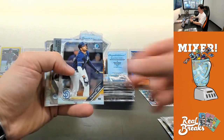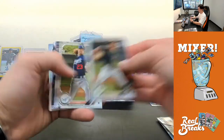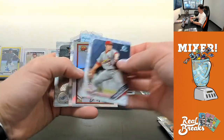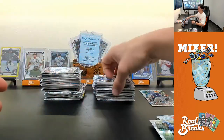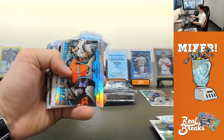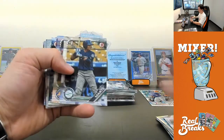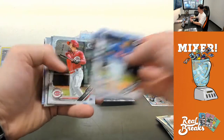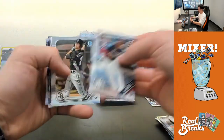One out of her box. Tatis Prospect Chrome for the Padres. It's a sweet Shohei insert. Yeah, I know, it's tough. I kind of figured Kelenic wouldn't make it. He got called up just a bit too late, I feel like. Nuelve Marte, first Bowman paper. So that's interesting. Kelenic, an update.